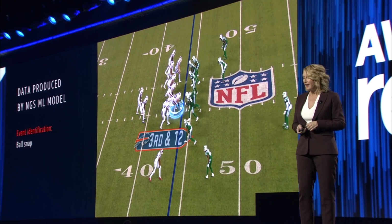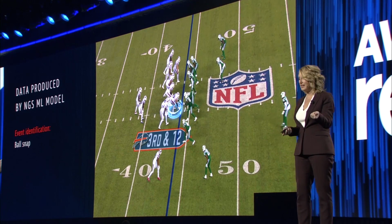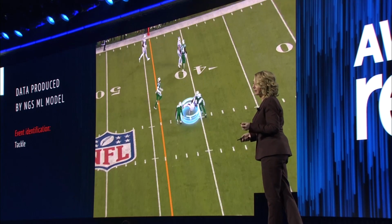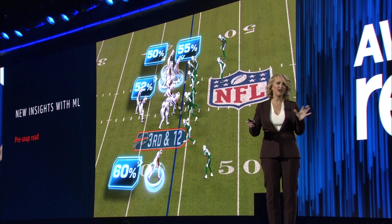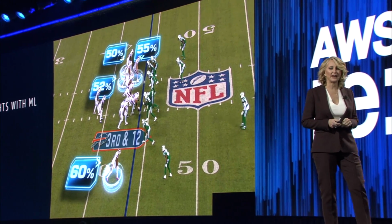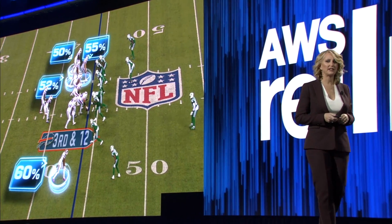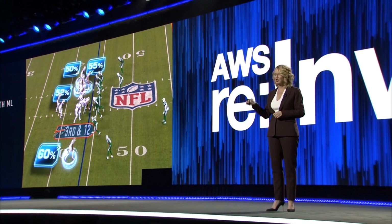And then the key identifiers: we take all of that plus, okay, when was the ball snapped? When was it passed? When was it caught? And ultimately when the tackle was made. This can all be fed in. So why would we want all that? One reason would be to get new insights, like the pre-snap read. Here we're showing probabilities of success. If you throw to Andre Holmes here, you've got a 60% chance of a completion, and that's based on a bunch of factors that we fed in. So that's the most ideal target for that pass.